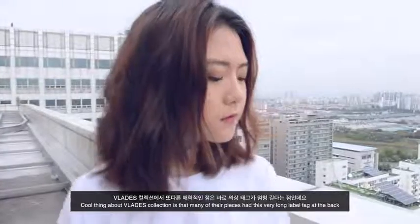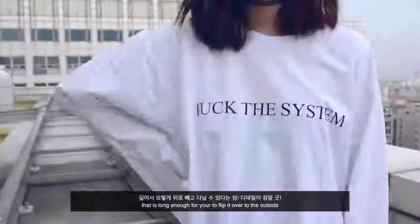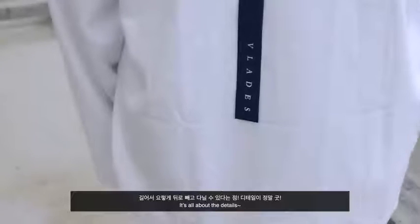Cool thing about Vetements' collection is that many of their pieces have this very long label tag at the back that is long enough for you to flip it over to the outside. It's all about the details.